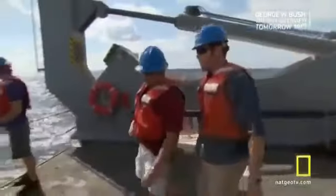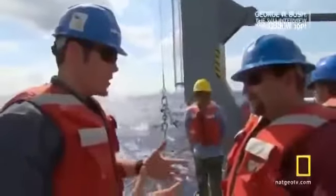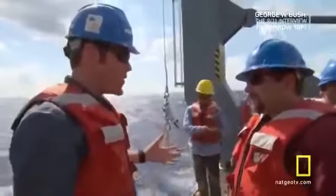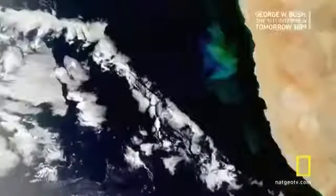So we're going to actually deploy now our plankton net so we can actually catch some of those animals. But can we make this plankton work harder for us? So there it goes, it's in the water. Well, if we know that the phytoplankton or plants are down there doing their job, is there a way to actually manually go in there and tweak their population, increase the amount of plants in the ocean? Well, there's a number of things we can potentially try.